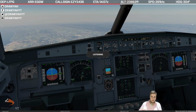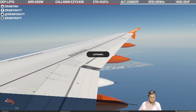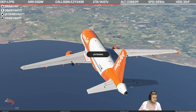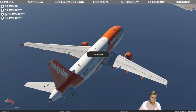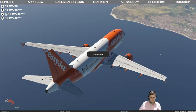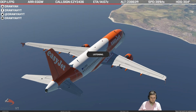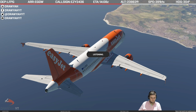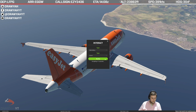So wait for the message to process, we'll then go into the cabin, speak to passengers, and then we go through this whole descent process in just a moment. Entering the UK over Eastbourne today. There we go.